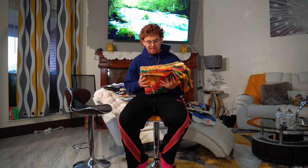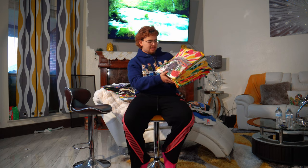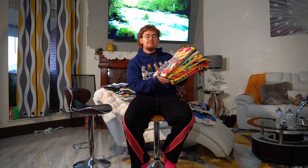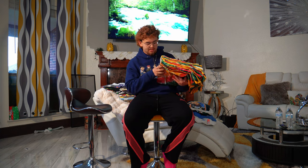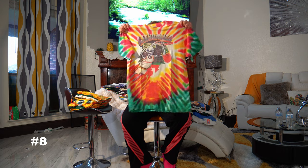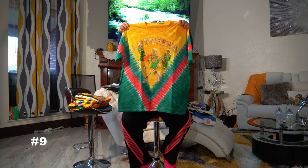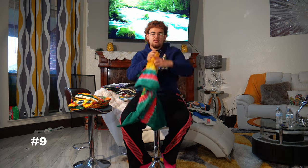All right, so probably one of my best purchases was this 12 or 13 piece, maybe even more actually. I need to recount it, but it's all Grateful Dead Lithuanian pieces. One Lithuania basketball bronze medal, 1992 Barcelona. Another Grateful Dead Lithuania basketball, 2004.